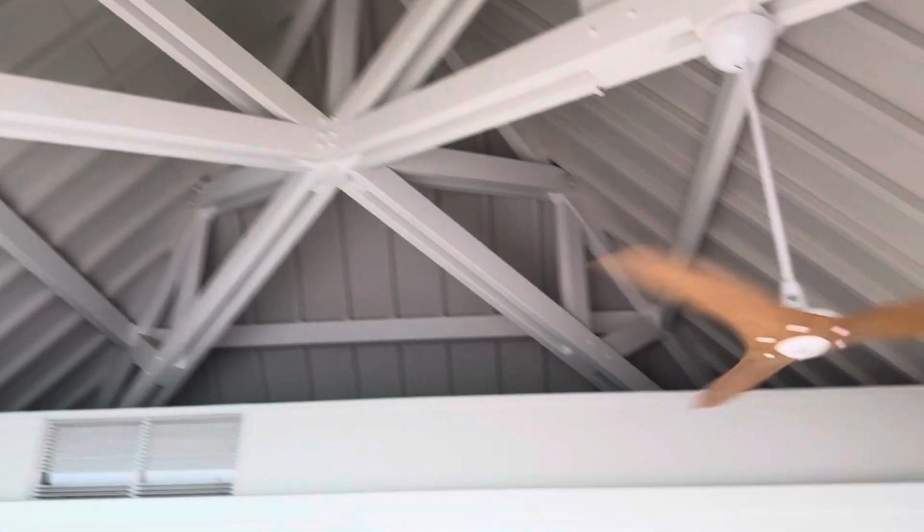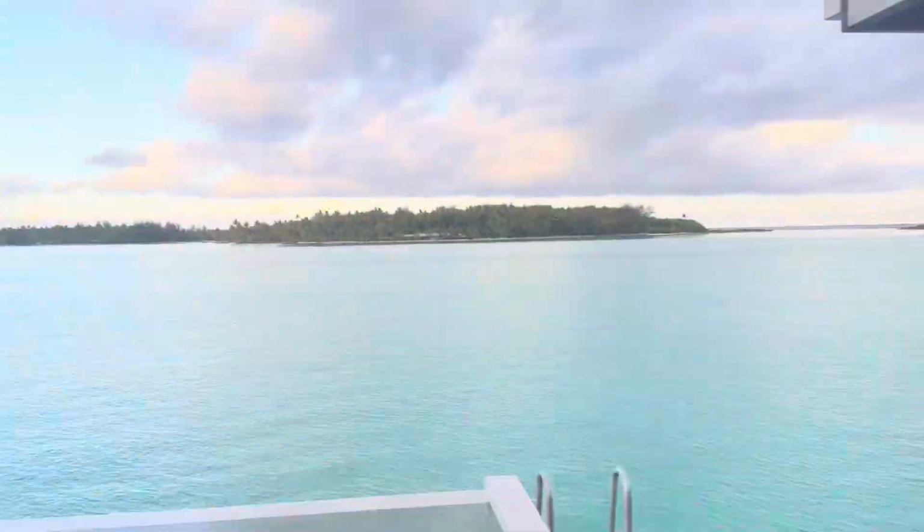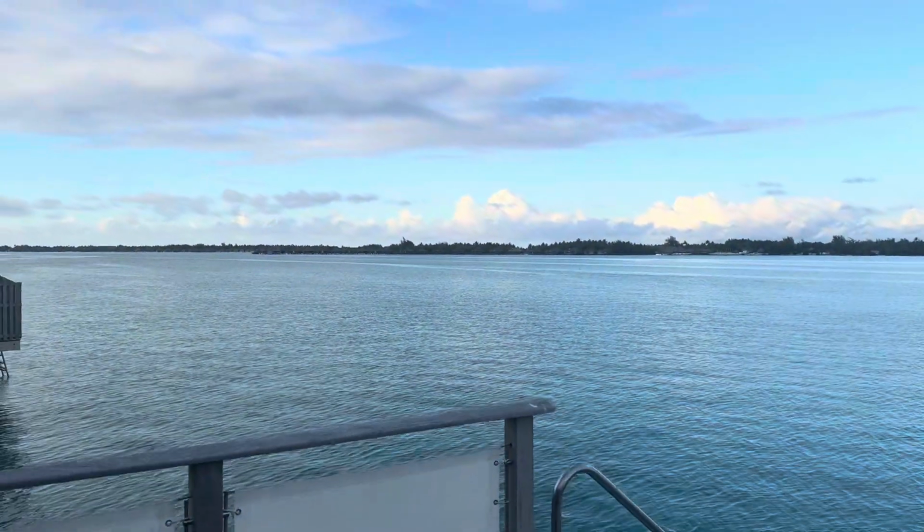Yep, go there. And tomorrow we're checking into the St. Regis Bora Bora. And I'll show you the way. St. Regis is right over there across the lagoon.